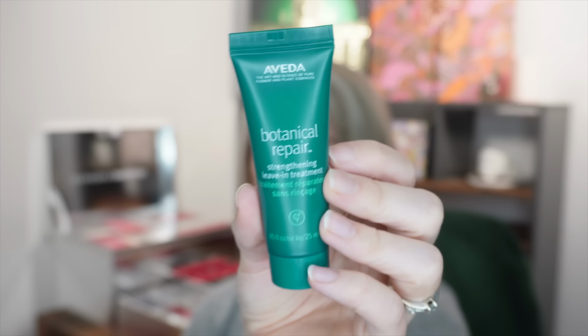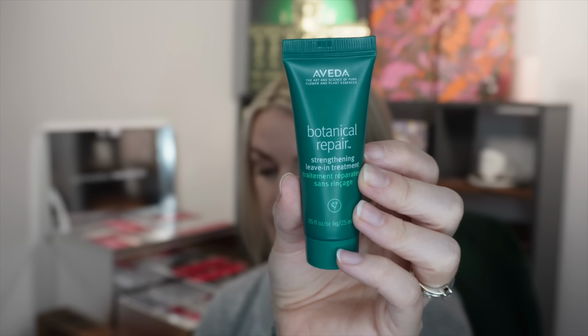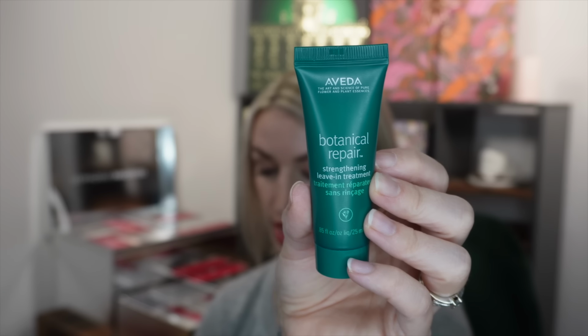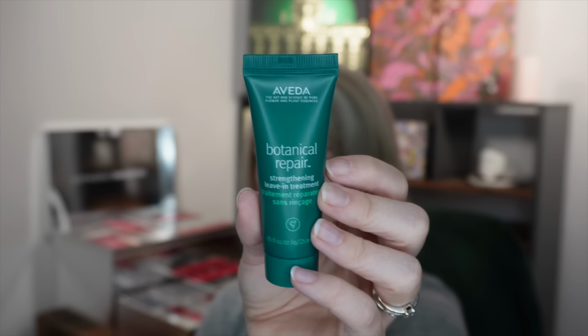And this is one of the mini travel sizes, and it retails for £18. It's a salon quality treatment that adds softness and shine to strands. It also protects against breakage and heat up to 230 degrees.